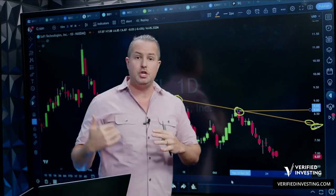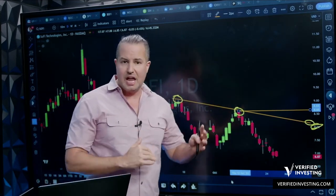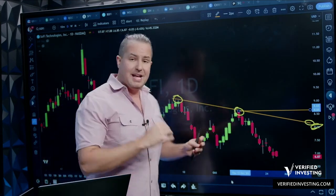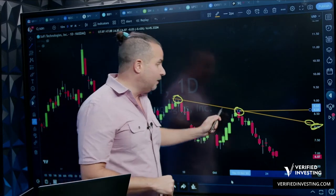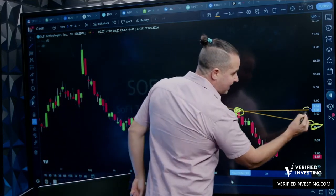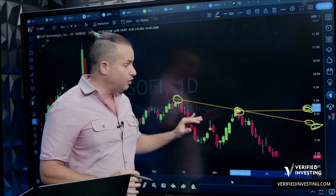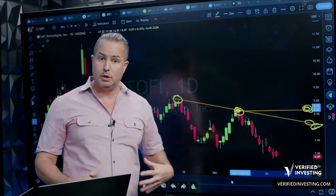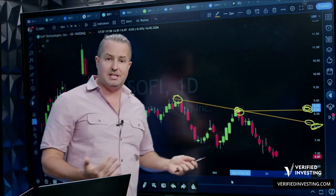Remember, scalps, you're in and you're out very, very quickly. You're not looking for big gains. You're looking for 10, 15 cents on the trade. It's called a day trade. A scalp is another term for a quick day trade. If it continues through that, your next pivot point would be this high, and that is at $8.65. So very quickly, I've isolated down the two levels where I personally will be looking for potential day trades today on SoFi.